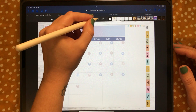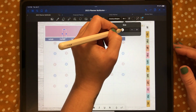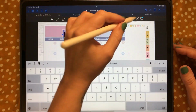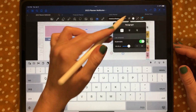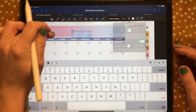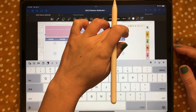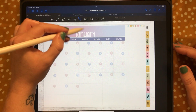So, okay, I'm gonna add in the text here, and the size is gonna have to be a lot bigger. Change the color to white. Going to center align this, and then I'm gonna drag the blue dots out to the edges so I can make sure it's perfectly centered. Then I'm just gonna turn on text boxes only and just grab this one.